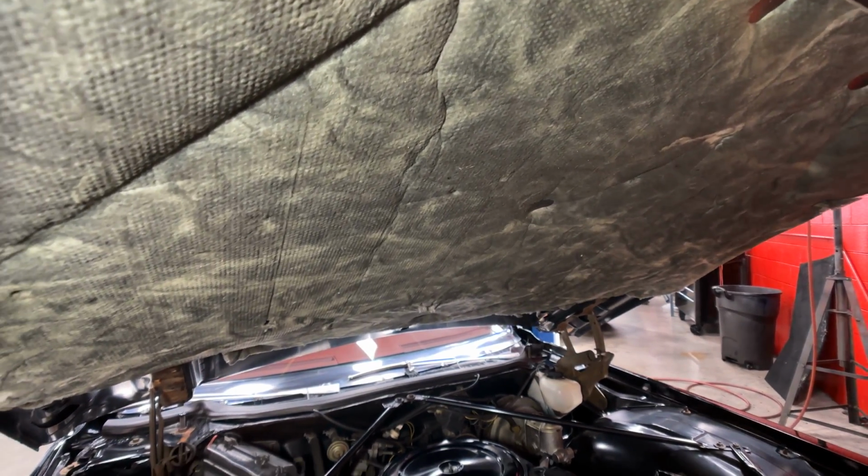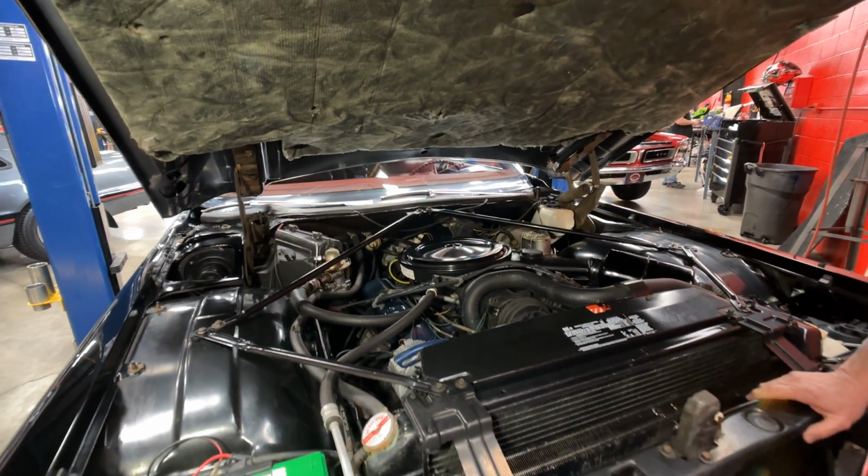She's a 1975 Cadillac, one of the longest two-door cars on the planet.